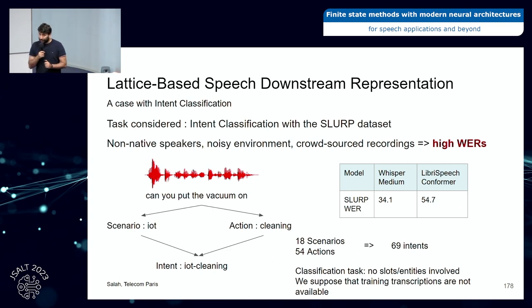In this work, we'll only be dealing with classification. We won't be dealing with the slots, the entities, or other things you may have seen if you worked on spoken language understanding before. And we suppose that the training transcriptions are not available. We do not use the textual transcription of our audio segments.